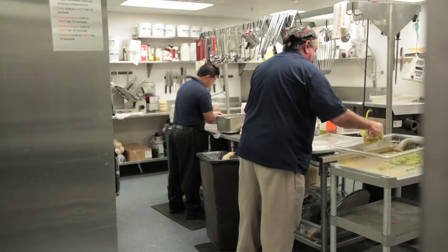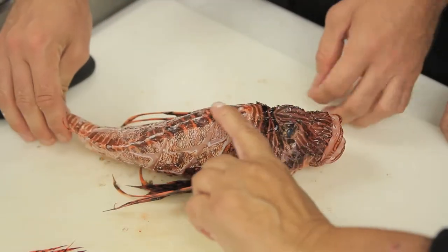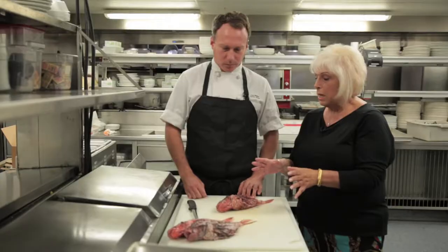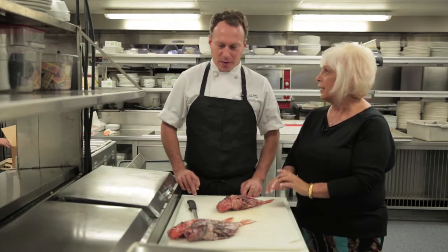Another exciting development has been the use of invasive species on the menu. One in particular that is up and coming in the culinary world is the lionfish. Tell us about these lionfish. They are invasive. They are problems. They are. But according to you, they are great eating. They are fantastic eating. They're a very, very mild fish.